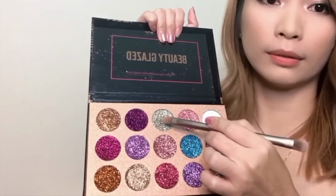Spray lang ako ng konting Fix Plus here sa brush para kumapit yung pigment. Let's first try this one. Then, ilalagay ko siya at the middle of my lower lash line here. Ayan guys, nailagay ko na siya. So, this is actually how it looks like. Dun sa mga K-pop dance group sa Korea, diba parang ganito usually yung sa eyes nila. Ayan. Eyes achieved. So, i-curl lang din natin yung lashes natin.